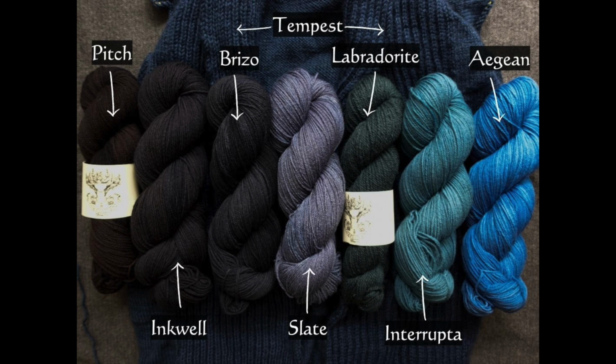And then Inkwell next to Brizo, you can tell that they are a little bit different. Brizo is a little bit more blue. It's still very dark, like a navy. You can tell that it's much darker than Tempest, but it's more blue than Inkwell. And then next to that is Slate. It's pretty much self-explanatory. It's a grayish, bluish, very cool color.